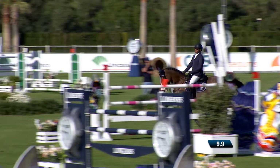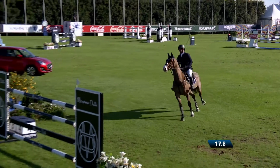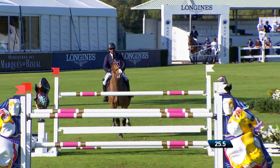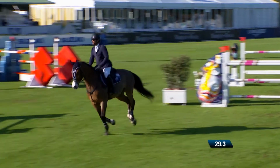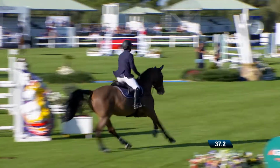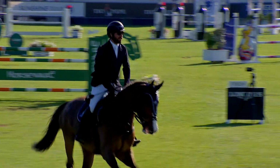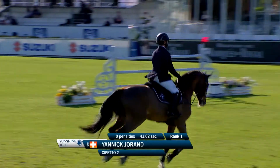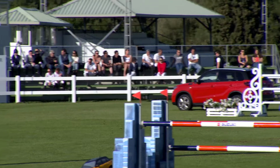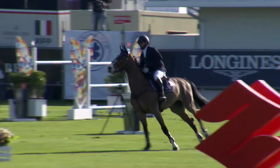Not going flat out, just going for a nice round. This horse is very effective at this height, and has some good placings over 5-star shows as well. It's increasing the speed a little bit there. So 26 going into that double. Coming down to the last line. Just going for an economic clear round, but definitely we're going to see faster than that. So he's coming in with a clear in 43.02 for Yannick Joran and CSI2 for Switzerland. So that was our first of the 14 clears.